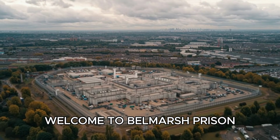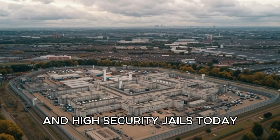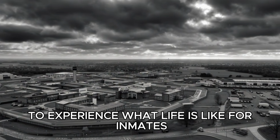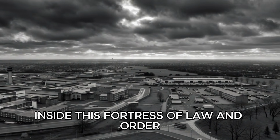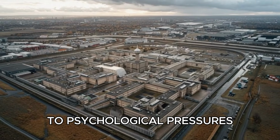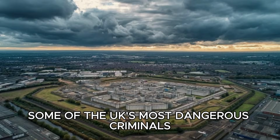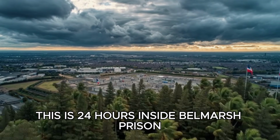Welcome to Belmarsh Prison, one of the United Kingdom's most infamous and high-security jails. Today, we'll take you behind the steel doors to experience what life is like for inmates inside this fortress of law and order. From extreme security measures to psychological pressures, Belmarsh houses some of the UK's most dangerous criminals. This is 24 hours inside Belmarsh Prison.